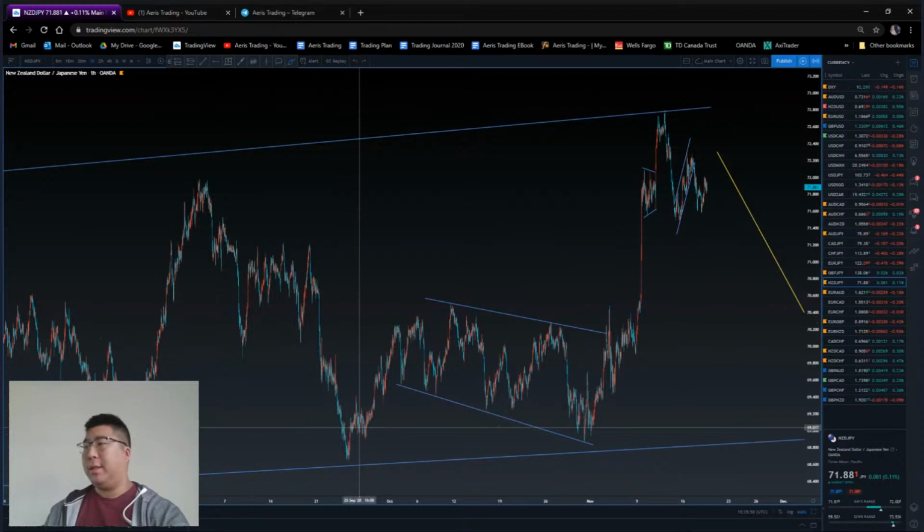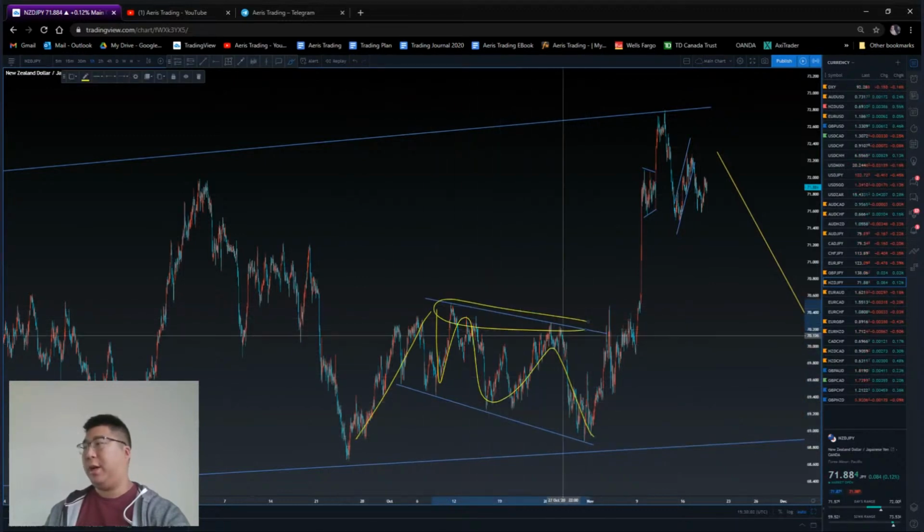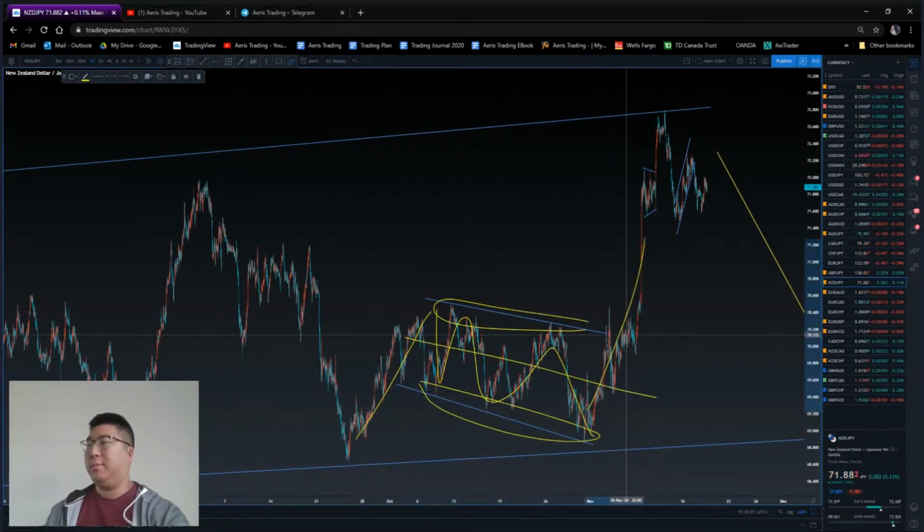The same idea as this, right? This is an impulsive move. This is a larger structure. We have a few swing highs and a few swing lows. And after the correction is over, you're likely to get the next push up.